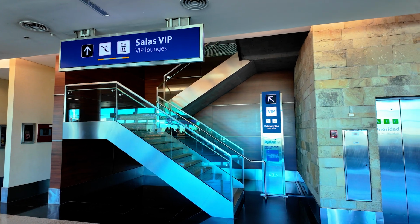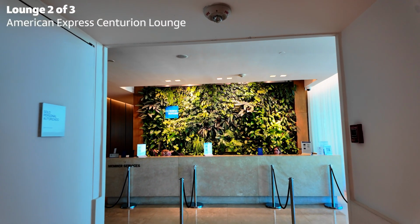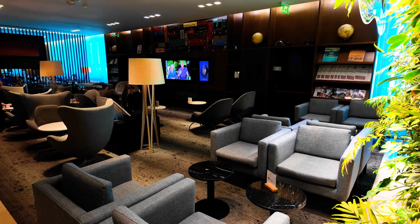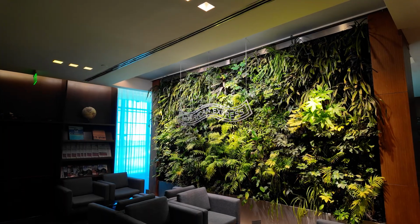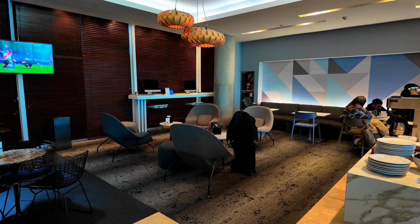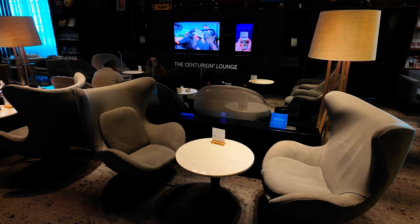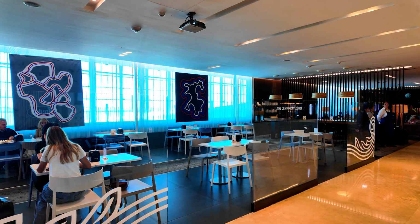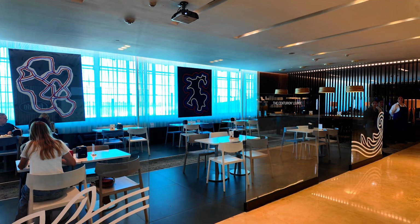Next on the list was the American Express Centurion Lounge, which again I can access with my Platinum card. It's not a huge space, but they have done a nice job with the classic American Express Centurion Lounge decor and plenty of comfy chairs. There was also a dining room area with more practical tables and chairs to eat your food.